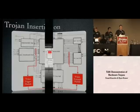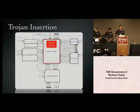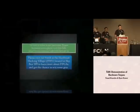The other method that we came up with is actually inserting this Trojan into the hardware description language for the AES core. And of course, you have to have the code in VHDL or Verilog in order to insert it in this manner. So now we're going to show them to you. We're going to demo them.